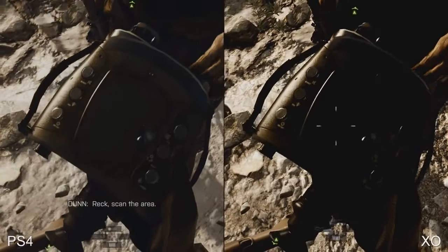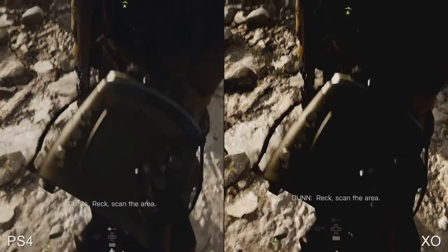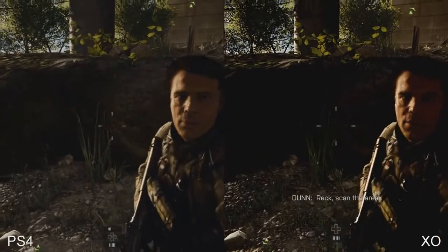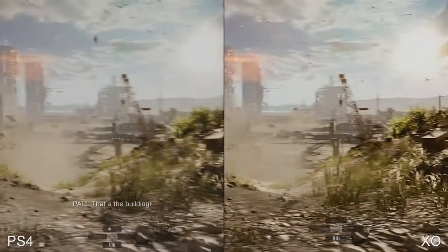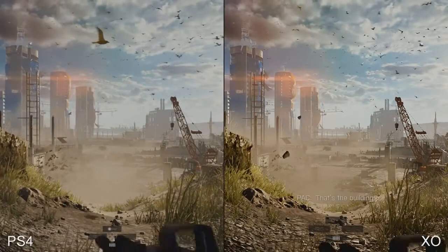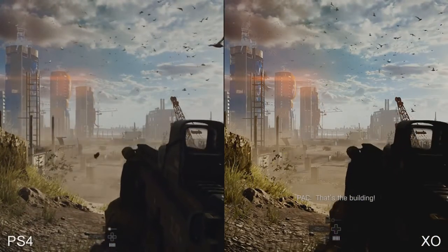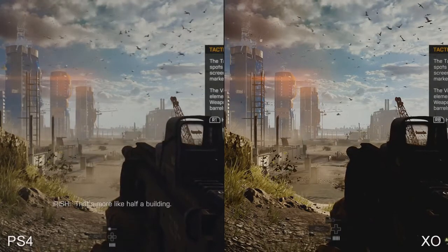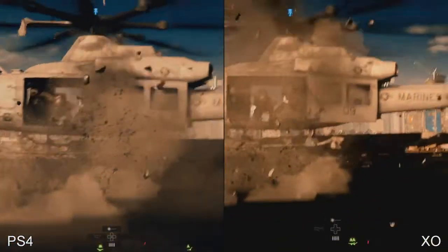So let's talk about the designs. They're both black boxes. The PS4 is a bit slanty and the Xbox One looks like a videotape recorder, but they're both very much black boxes. Reviewers such as IGN and many other gaming companies have noted how surprisingly small and light the PS4 is compared to the Xbox One.